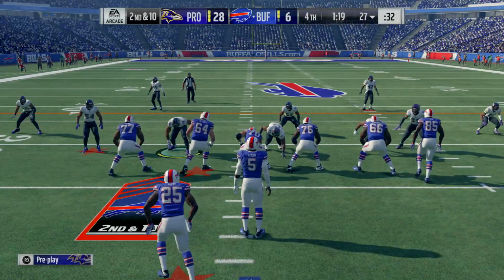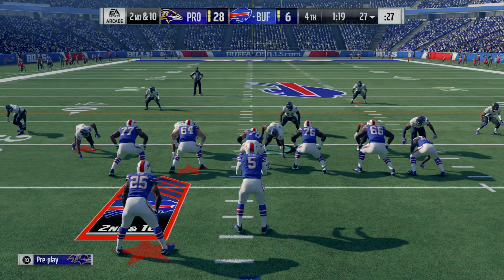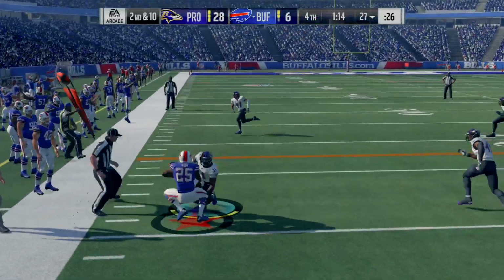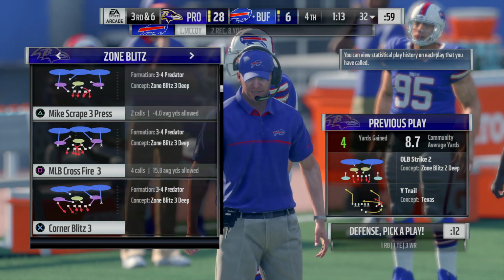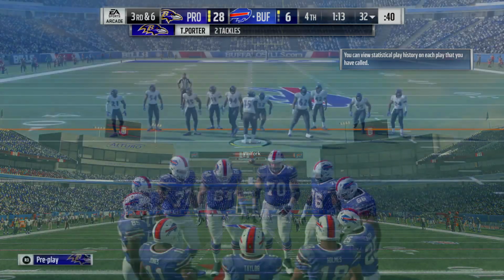Another wayward pass. You know, things started out poorly in this game, and to be frank, they just really haven't gotten much better. And all that does is embolden the secondary. They feel good about what's going on, and they just play better and better. He's going to flip that out to the flat. It's complete. And before they can run this third down play, we're going to get a timeout, as they'll talk it over here before what will be an important third down.